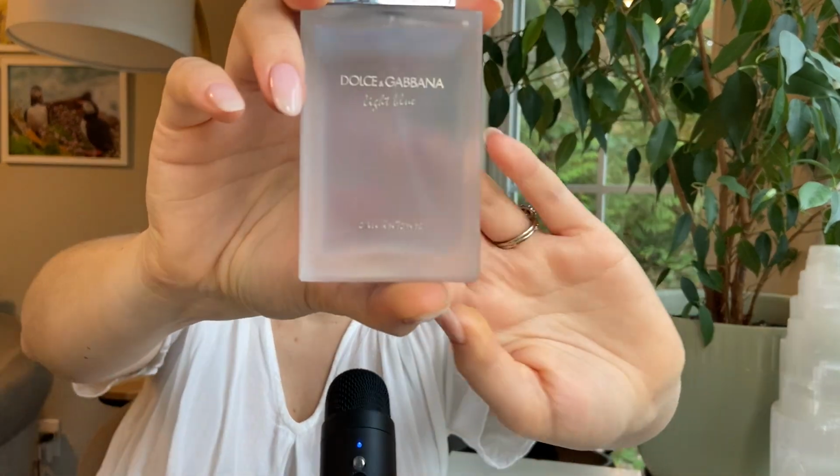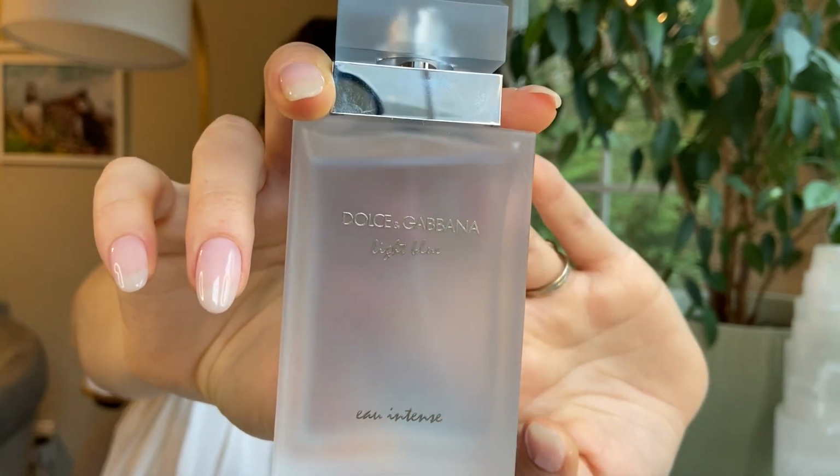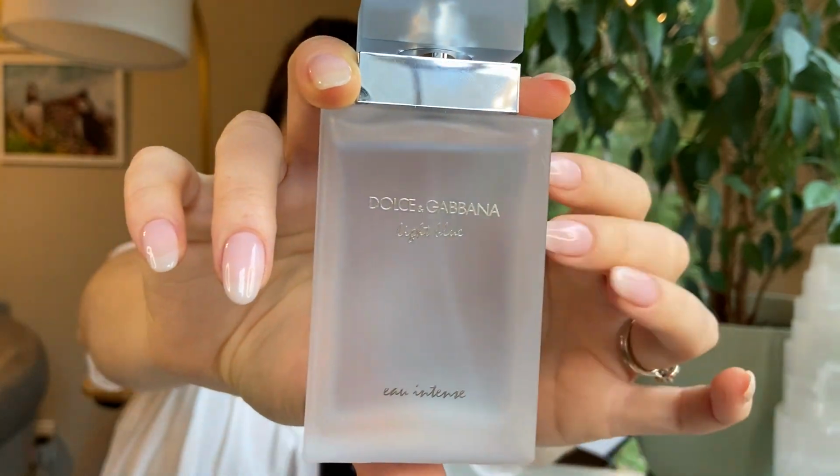Alright, next, this is by Dolce & Gabbana, and this is called Light Blue, the Eau Intense version. So this is the Intense flanker. It does smell a lot like the original Light Blue, but a little more intense, definitely muskier. This has got quite a good dose of addictive musk in it. But honestly, I would say most of the Light Blue flankers or the original Light Blue could fit in this clean category.